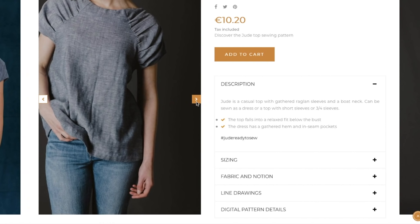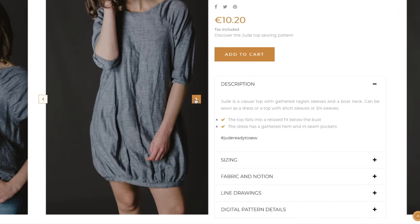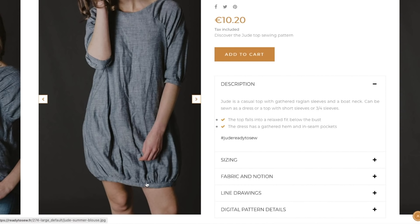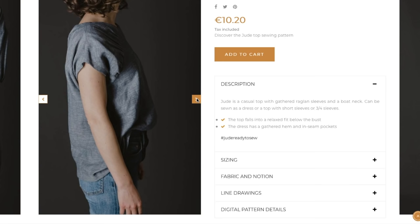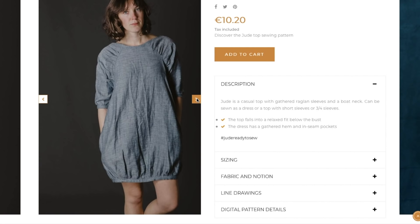I'm gonna need to see that gathered hem. This is so pretty. And it really does give that hourglass shape, right? Like big shoulder, skinny waist, and then out for your hip. Love that. Little French tuck. Oh, I see. It's like a bubble hem. I mean, obviously, you don't have to gather it, you could leave it open. Did we see the three-quarter sleeve yet? Oh, yeah, there it is.